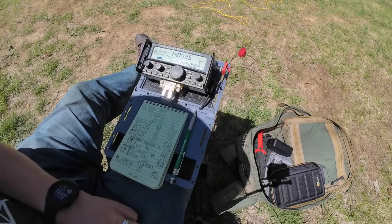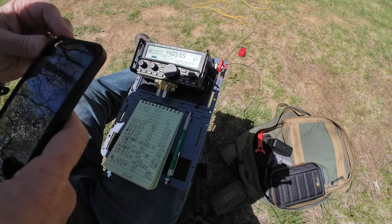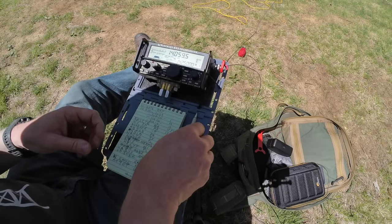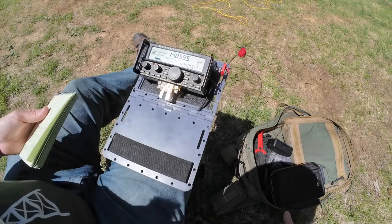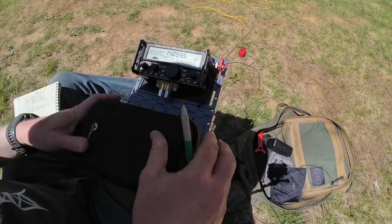Okay, yeah, let me take one nice clean photo of my log here. So I've got that. There we go. You should always look for my activation reports on QRPR.com. I always have a link to them. Let's just put up everything now.